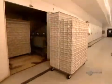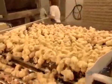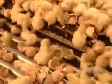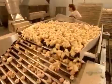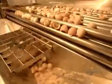Now workers roll the chicks to what's called the separator, a machine that separates the birds from the shell halves. The shells are larger than the chicks, so they stay on top while the chicks fall down to a conveyor belt below. The shells, which are high in calcium, go to a rendering plant.